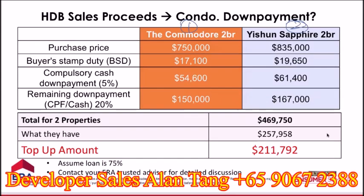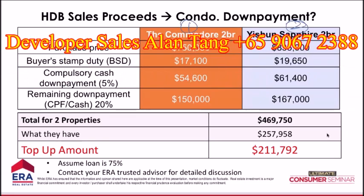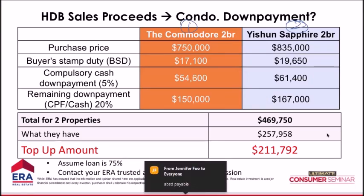Silo meaning husband picks up one, the wife picks up one. And there's a reason for that, because if you pick up two condos together as joint names, that means husband and wife buy condo A, husband and wife buy condo B, you have to pay ABSD. You have to pay this thing called Additional Buyer's Stamp Duty.